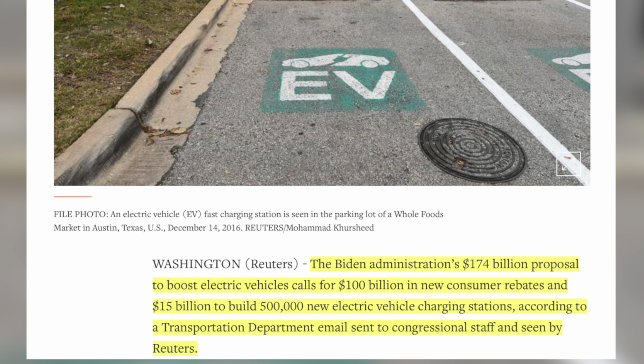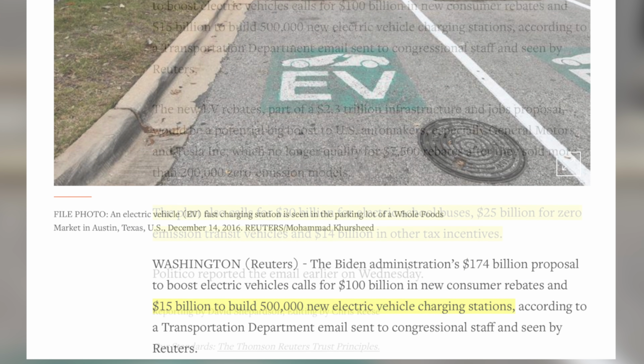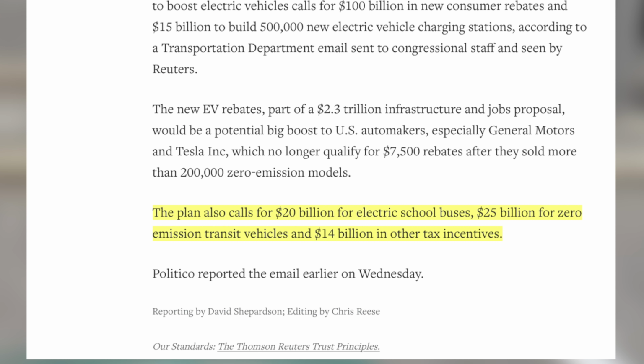So of that $174 billion, the $100 billion to consumer rebates is not quite the $135 billion that we had seen speculated on yesterday. But if this does end up being a $10,000 credit or rebate, that would still be enough for 10 million vehicles. The rest of that breakdown then of the $174 billion, Reuters says, is $15 billion for charging stations, $20 billion for electric school buses, $25 billion for zero emissions transit vehicles, and a mysterious $14 billion in other tax incentives.